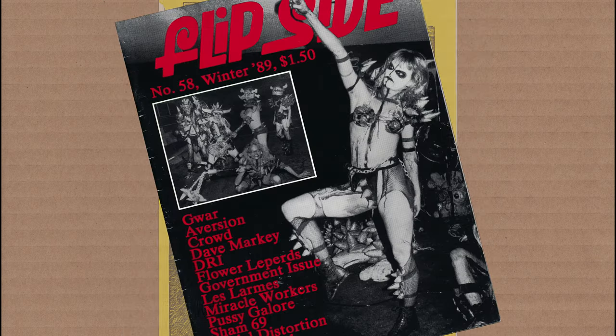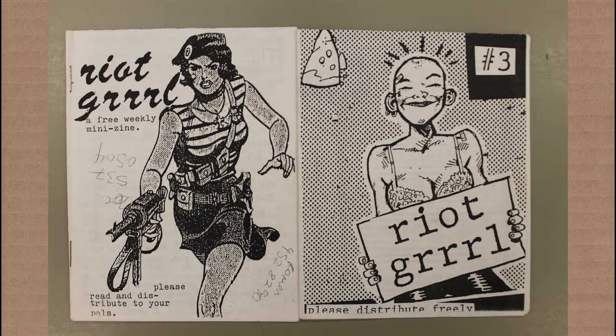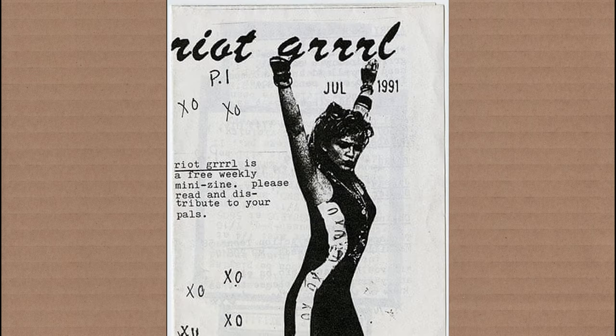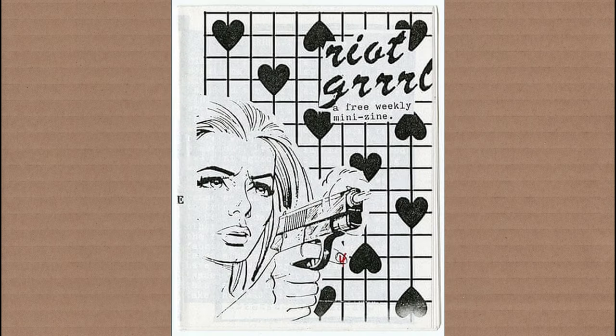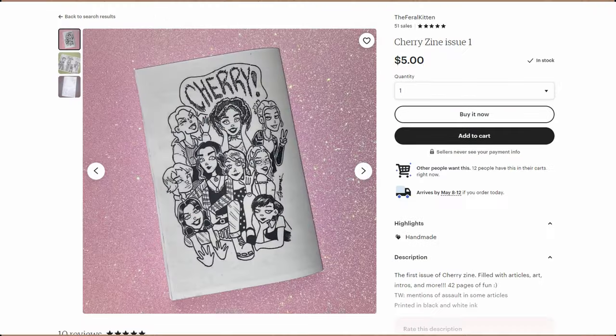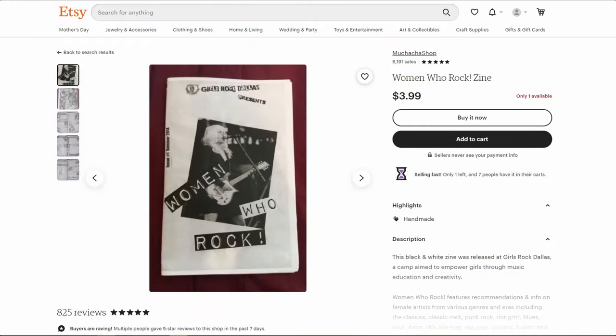Zines found a really good resurgence in feminist movements as well. So again, you have Riot Grrrl, which was in response to the male-dominated punk scene that was happening, and they wanted to encourage women to take their own voice and make their own media. So zines were another form that they were able to do this with. And it has even proliferated today; you can see many of the lasting effects of that.